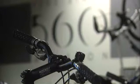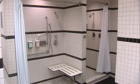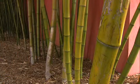Some of the things that we did to really promote bike parking was to create a nice, attractive area with racks that our tenants would find more useful. We also provide showers and bike lockers for our tenants. We had a really heavy wind and rainstorm come through, and it damaged a significant portion of our bamboo. And so we seized that opportunity to try and create a more sustainable landscaping approach. We removed all the granite and we replaced it with a really thick layer of mulch.